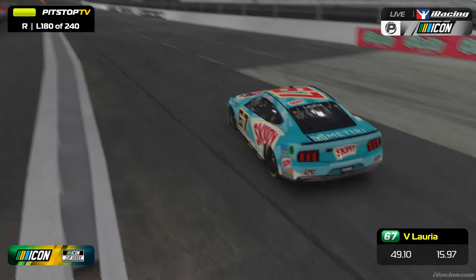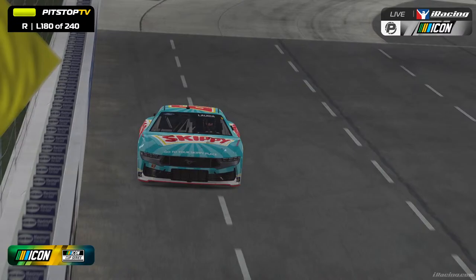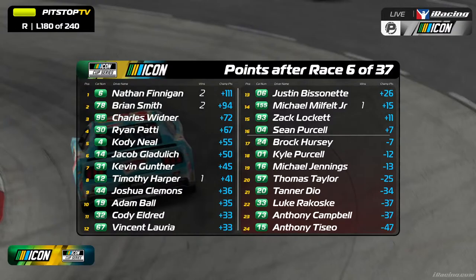The car looks okay now. I mean, there's no telling exactly what is wrong with it, though. Steering looks okay. He might be back in this race, but you know what, Zach? He's back there again in 16th, 17th spot. He's been so fast in every single race, but if we look back at the points, he's barely 12th. He's tied for 11th, technically, with Cody Eldren.